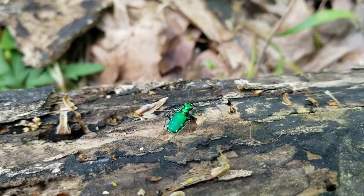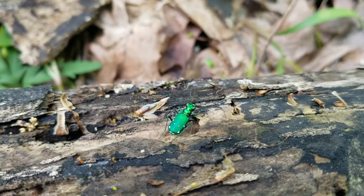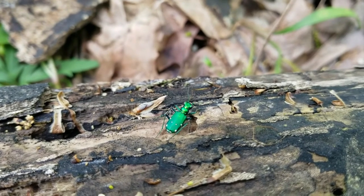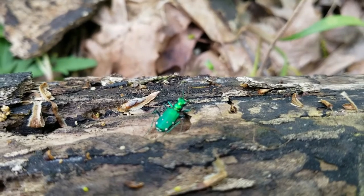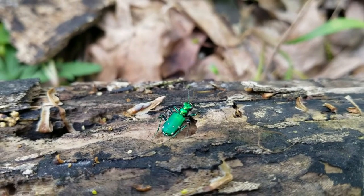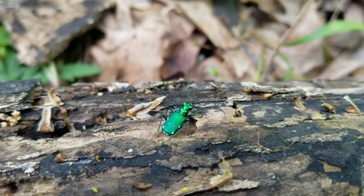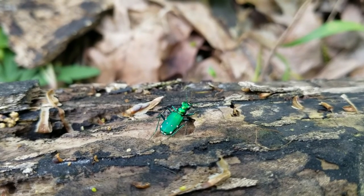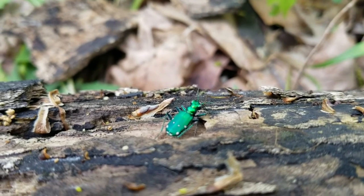Here is a 6-spotted tiger beetle. It gets that name because it has 6 white spots on its abdomen, and tiger beetle because of how they chase down and hunt their prey, much like how a tiger does in the jungle. They have a beautiful iridescent green color, and typically you'll find them land in front of you when you're hiking on a trail, and then when you get too close, they'll fly off. They're always fun to find whenever you're hiking because of that beautiful green color.